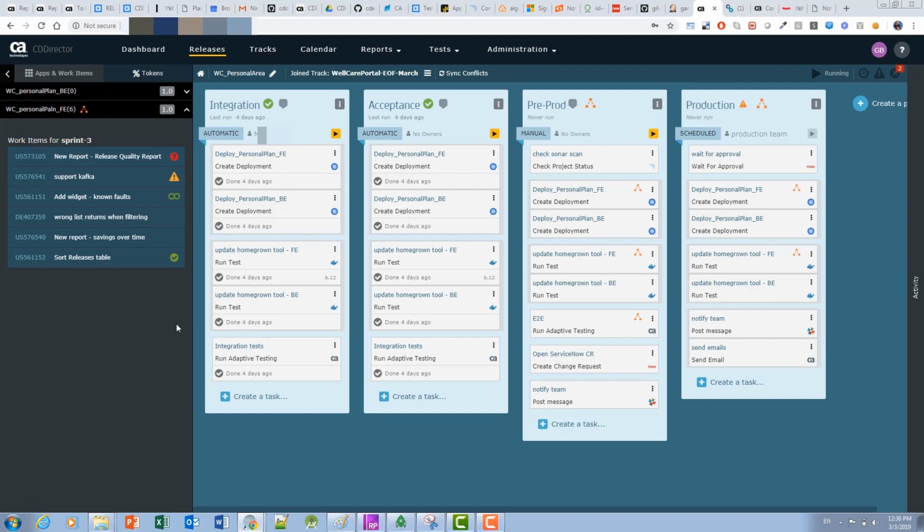In part 2, we'll look at the setup required to activate the planned versus actual integration.